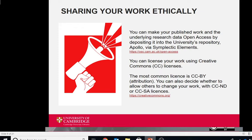You can license your work using Creative Commons licenses. The most common license is CC BY, where someone can share your work as long as they attribute it to you, although there are others available. You should always think about what you can share and how you might anonymize any personal data if applicable, whether you would license your own data for reuse, and how you can contribute to a culture of open research. And these questions should form part of your data management plan.